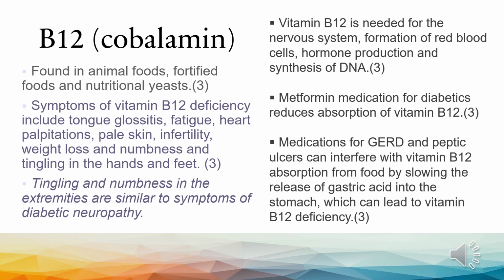B12 is needed for the nervous system, formation of red blood cells, hormone production, and synthesis of DNA, as I previously mentioned. There are a few medications that can also interfere with the absorption of vitamin B12, such as metformin, which is the first line of defense. It's often prescribed for diabetics. Medications for GERD or peptic ulcers can also interfere by slowing the release of gastric acid into the stomach, which can lead to a vitamin B12 deficiency.